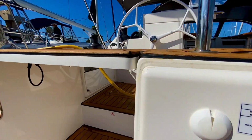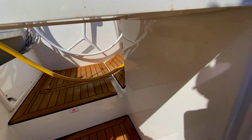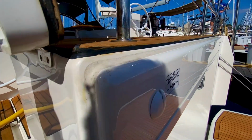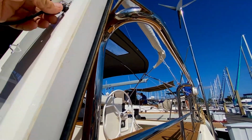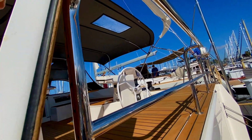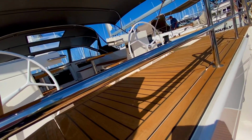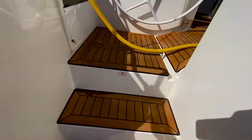Coming back around, I'll open up the gate. And there's always a little safety piece here. I always suggest people hook it up here so that the door doesn't fall down on you.